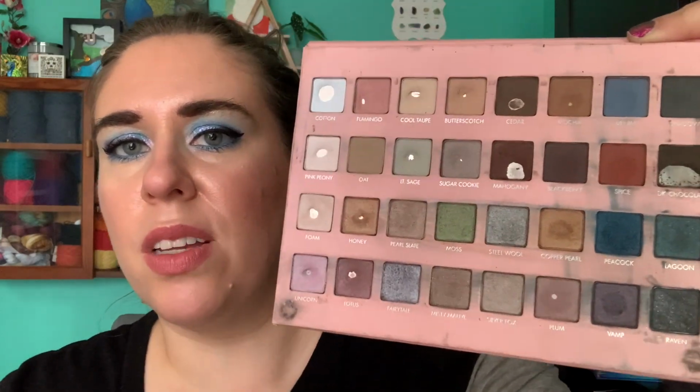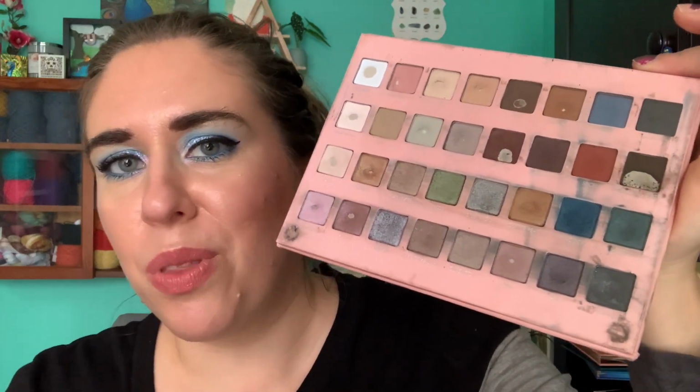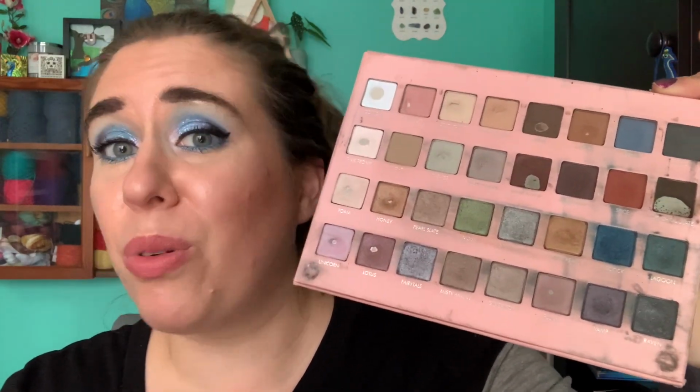I will probably hit pan in Copper Pearl next, just because when I use it on my lower lash line, I use a more dense, smaller brush. But it needs to be cleaned. I need to do one of Jaylon's magic tricks with a wipe, but it's looking really well loved, and that's all I can ask for.